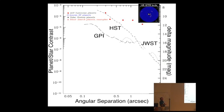So these are the kinds of parameters that people who do direct imaging think about. Like the HR 8799 planets are these red dots, and they're something like 10,000 to 20,000 times fainter than their primary star. But with a coronagraph from the ground, adaptive optics, the observers are able to blank out the star and see the individual planets. This dashed line shows the contrast limit for HST, roughly, for imaging young planets.